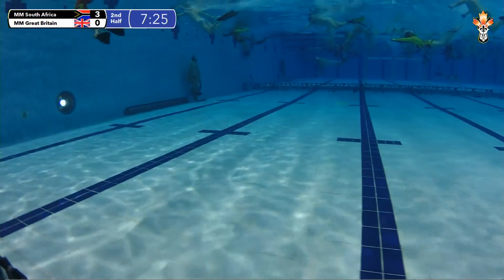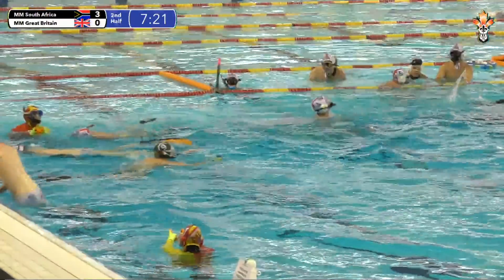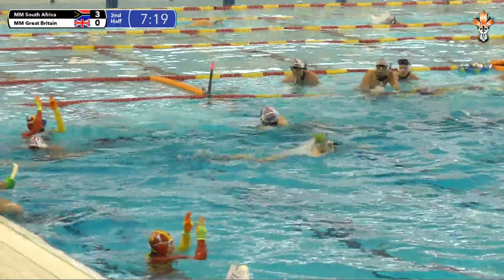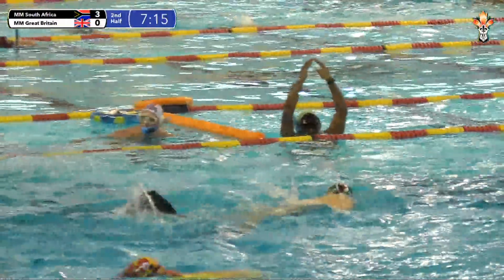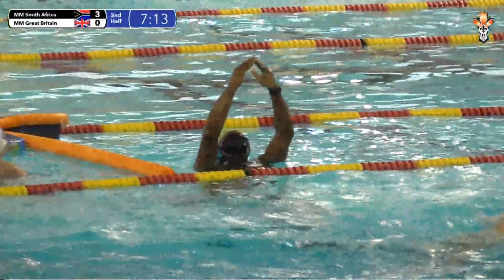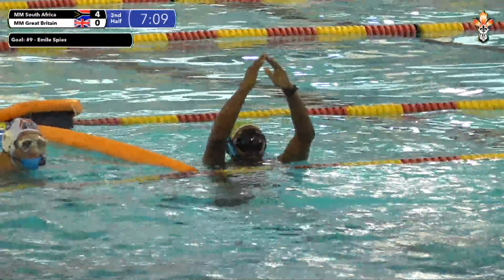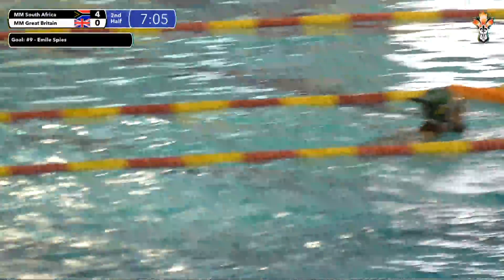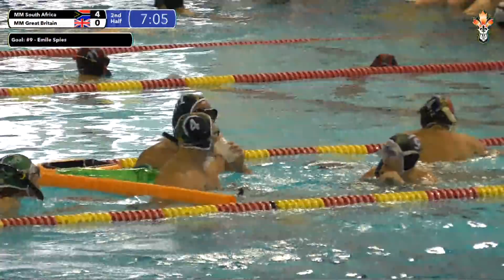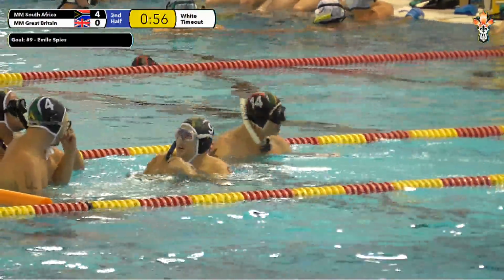South Africa getting the breakaway goal there. That was an easy goal for number 9, Emil Spaes. Pete Hodge saying he wants his first time out of the second half. Pulled out. So here we go, 7 minutes and 5 seconds left to go in the second half. Great Britain calling their timeout.